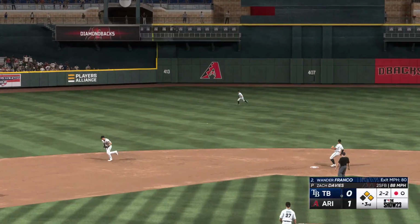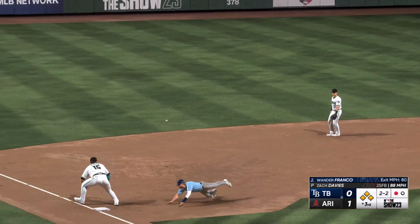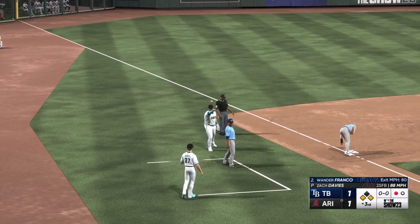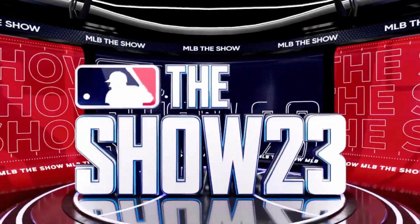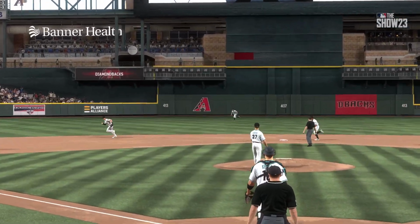Line drive, base hit. Around third. Here comes the throw. And he'll make it around to third on the throwing error. Everything was on time and fluid in that swing. Got a pitch he could get the barrel on and lined it into center for the knock. Those always feel good. Really important at bat coming up now.